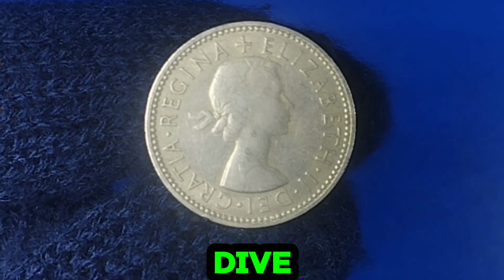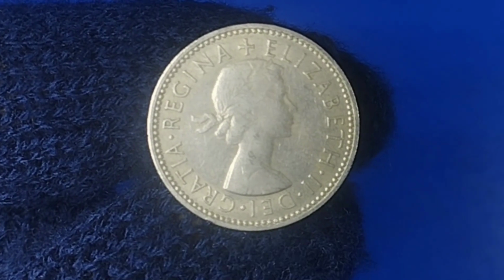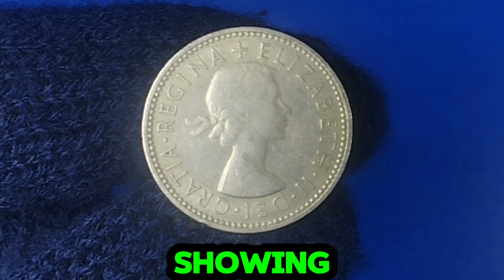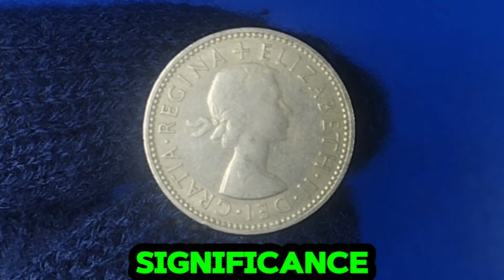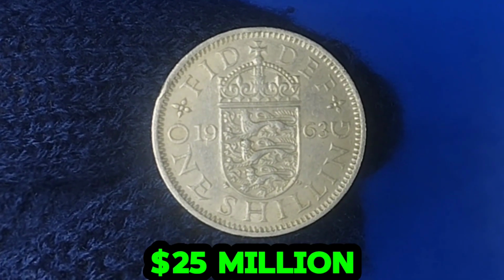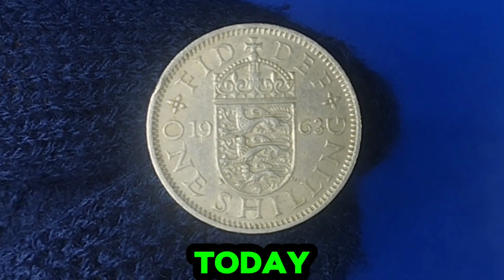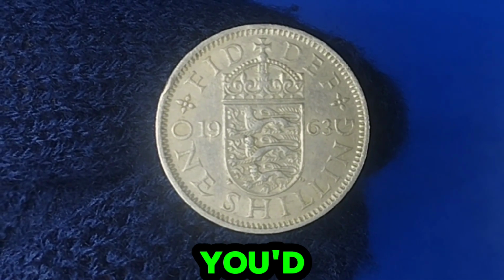Today, we're going to dive deep into one of the most fascinating coins from the United Kingdom, the 1963 1 shilling. Stick around as we explore the history, the significance, and why this small piece of history could be worth as much as $25 million today. That's right, this coin could be worth a lot more than you'd expect.